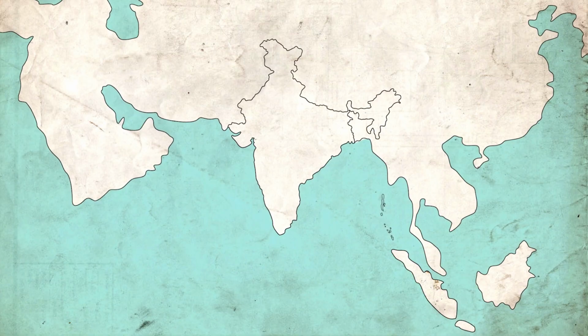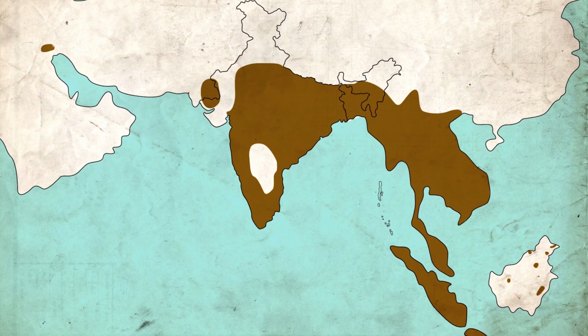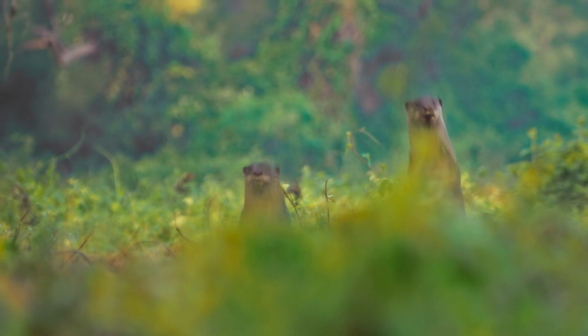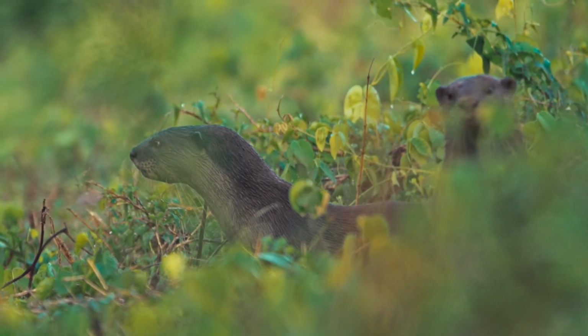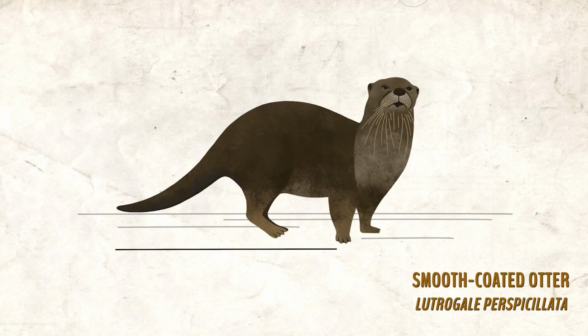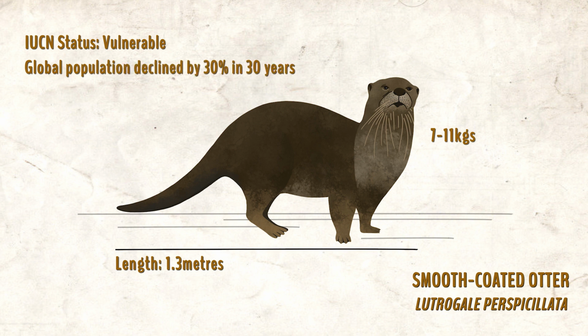Smooth-coated otters are distributed across South and Southeast Asia. They are found throughout the Indian subcontinent and in isolated pockets in Iran and Iraq. These shy, elusive, and playful mammals are semi-aquatic and depend on clean waterways and good vegetative cover for survival. They communicate with chirps, hisses, whistles, and growls.